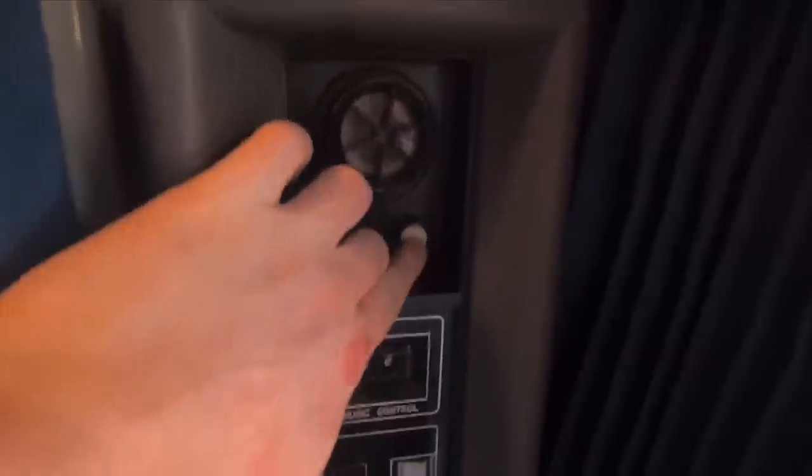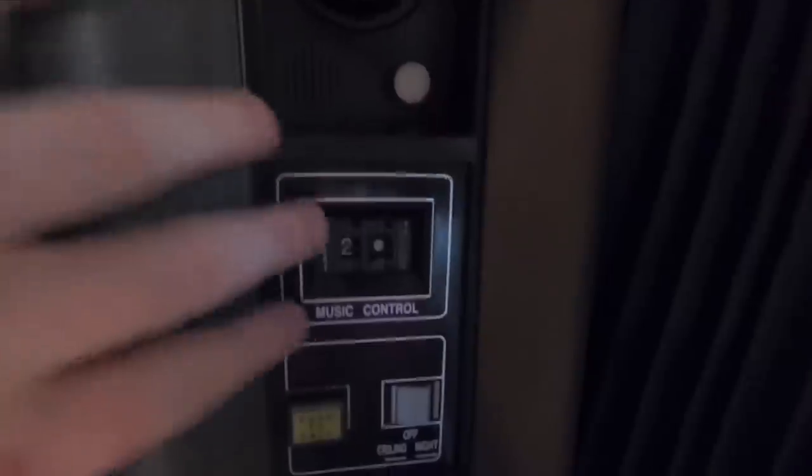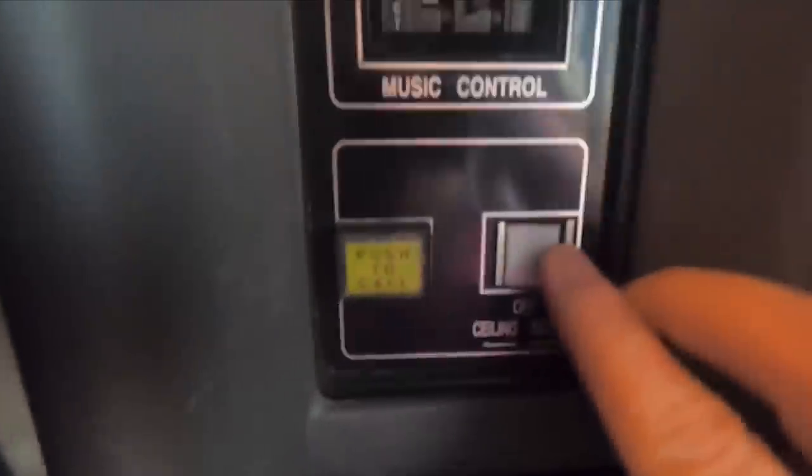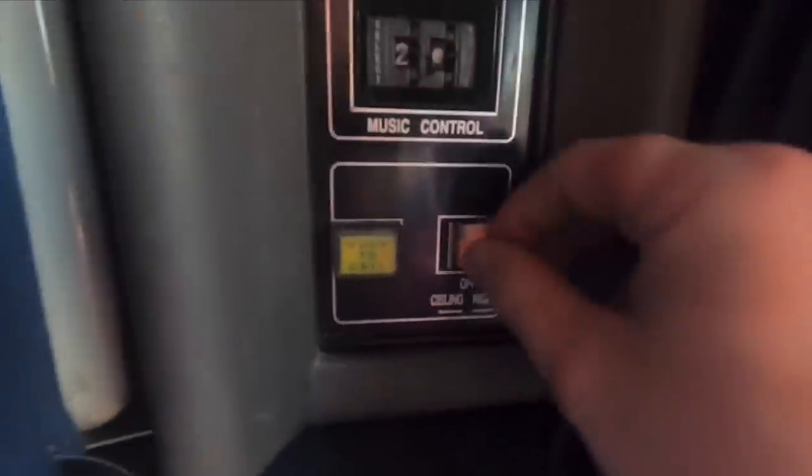Let's have a quick look at these controls here. This is your reading lamp, which only has on or off settings. This music control I don't think has probably worked since the 90s. It's never worked any time I've been on Amtrak, and I don't really know what it's for anymore. This here is how you would summon the attendant if you needed something. You would tend to do that at night when you want your bed made up in the roomette here. And this is the light switch, which has on, off, and night settings.